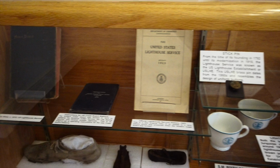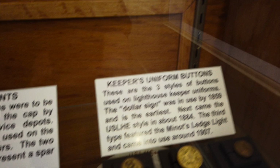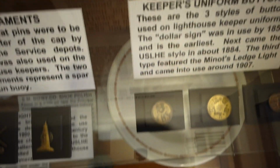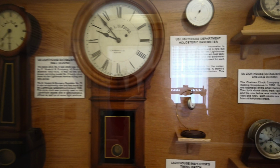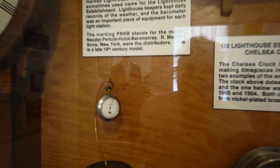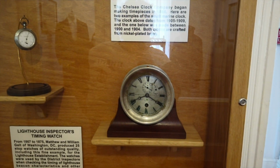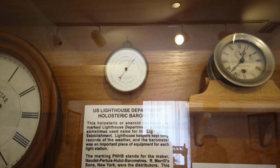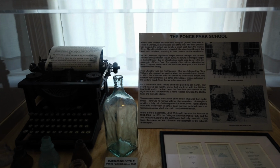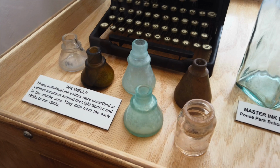Now, here are some books and some information, and of course, some more china and different items, and the uniform buttons. Look at how delicate those are. Look at all the clocks. It's all the wall clocks. That's the lighthouse inspector's timing watch. And there's the barometer. Here is a typewriter that they actually used. And look at the inkwells.